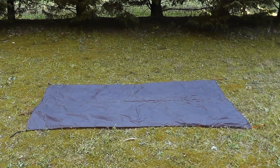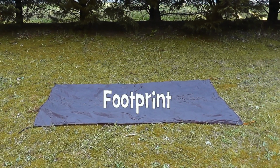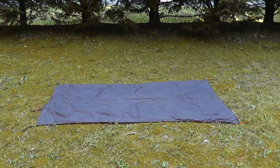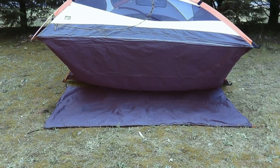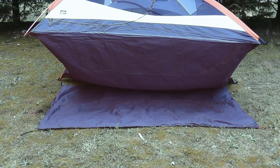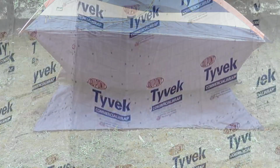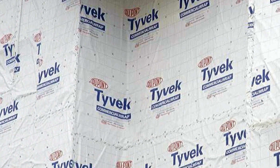One final item to consider purchasing for your tent is a footprint, which is basically a ground cloth cut a little bit smaller than the base of your tent. This will help protect the base of your tent from sharp objects like rocks and sticks. It can be purchased at the time you purchase your tent, or you can make one yourself using Tyvek material.